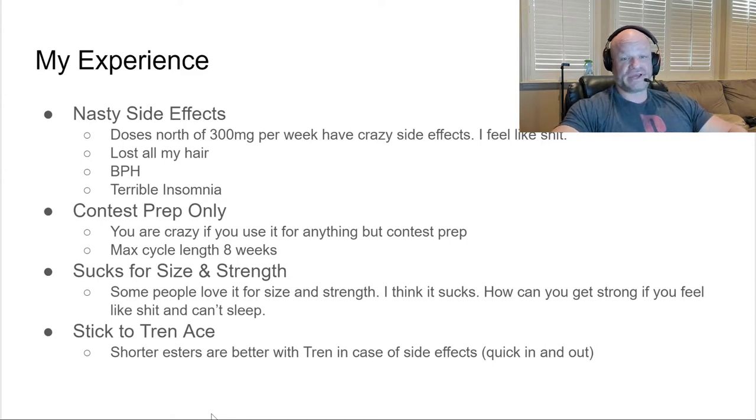I think it sucks for that, and a part of it could be that you're just not going to advance if you feel like shit and you can't sleep. That could be part of it too. It may not be that the Tren actually sucks at putting on size and strength, but if you can't sleep, you're stressed out, you feel like shit, your training's going to suck. So that's something else to consider when choosing your cycle. I would stick to Tren Ace.